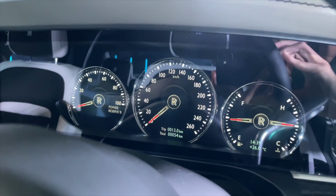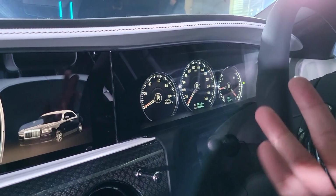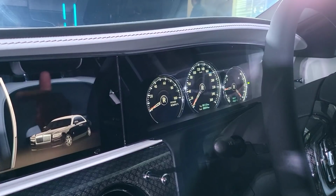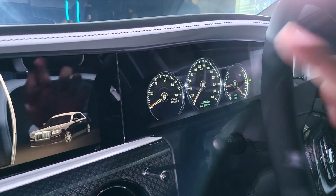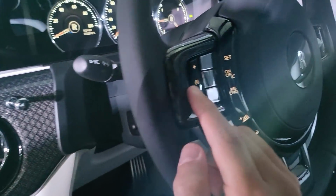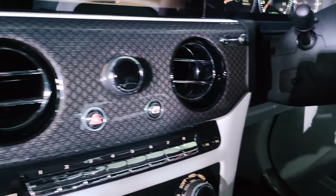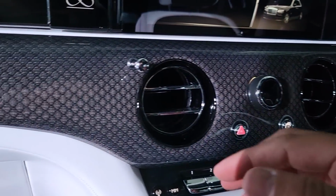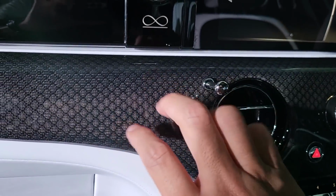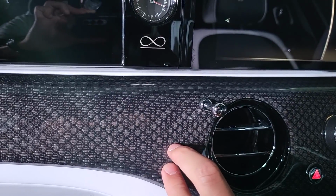Yes, there are LCD graphics, but it's a perfect amalgamation of graphics and also physical rims of the dials. This pattern is repeated over here as a form of inlay, and it just looks beautiful. I'm not sure if it is carbon. It may be, but it is weaved in a pattern that I've never seen before. It's my first time seeing this.